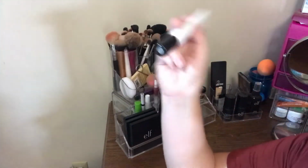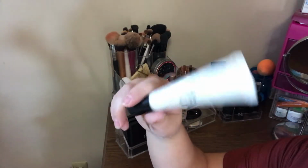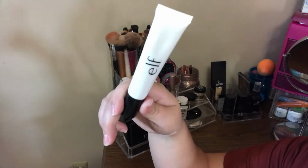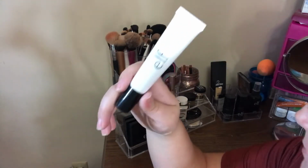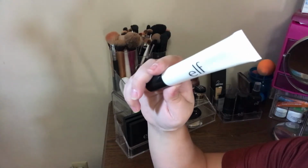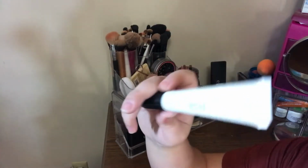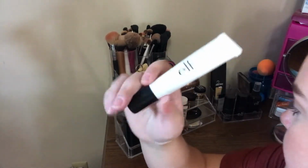And then I'm also going to try to incorporate my highlighting dewy drops. I talked about these in the best drugstore highlighter video that I did. This is an awesome liquid highlighter. And sometimes I'll mix it in with my liquid foundation. Since I'm not using a liquid foundation this week, I'll probably end up just using this as a targeted highlighter, not necessarily all over my face. So I'll be using that.